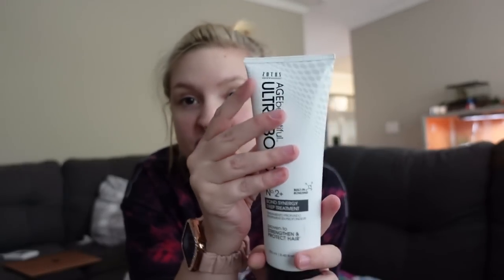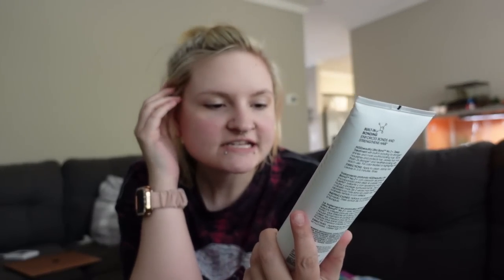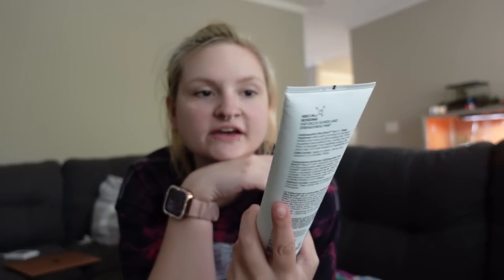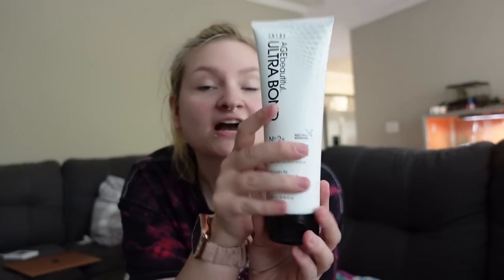It says to open up here, so that's what I'm gonna do. Oh yep, I had the brand Zotos Professional, I think that's how you say it, contact me, and they were like, we saw your bleaching video and we wanna send you our strengthening hair treatment line that we have, just to try out. So they sent me a box full of a bunch of stuff.